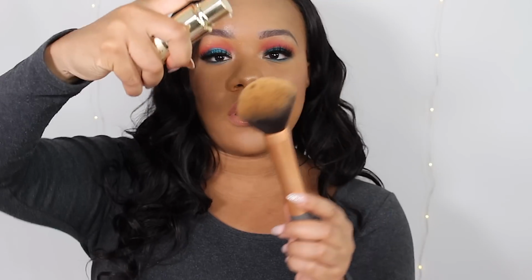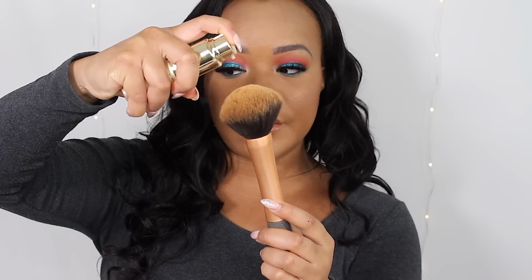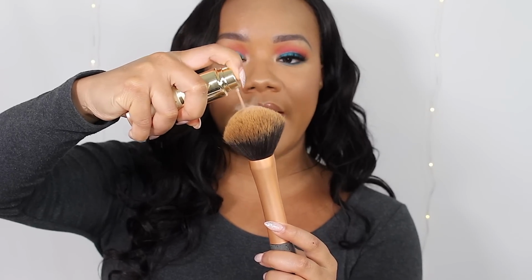Where's my brush? So I take the powder, and let me show you guys. You pump it and there's literally powder coming out. Do you guys see that? Actual powder coming out of there.